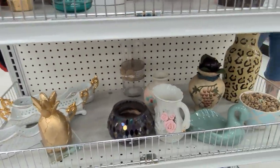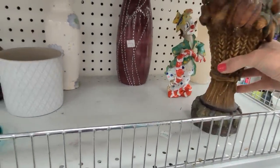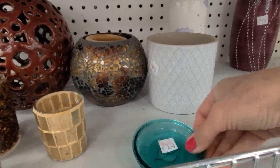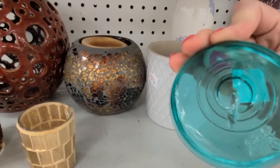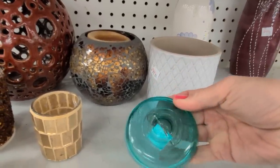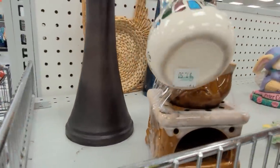They usually put the pieces that they think are good pieces on these end caps. Let's see, there's a couple of clowns here. Some more plant pots. Oh, look at this. This is a Ball canning jar lid. It's blue glass. These are quite sought after. They're the old-fashioned wire clip closure ones. It is $3, but I'm going to put it in the cart and look it up on eBay.